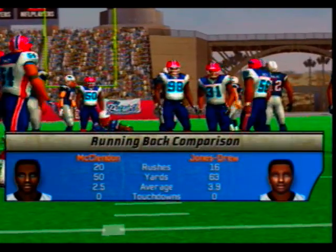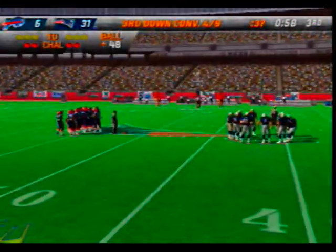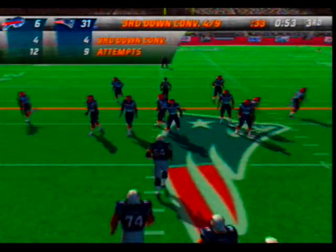Sim is there for the tackle at the 48. Number 44 battles his way forward for what appears to be a 2-yard pickup. It's third down and 7 to go. Ball on the 48-yard line.